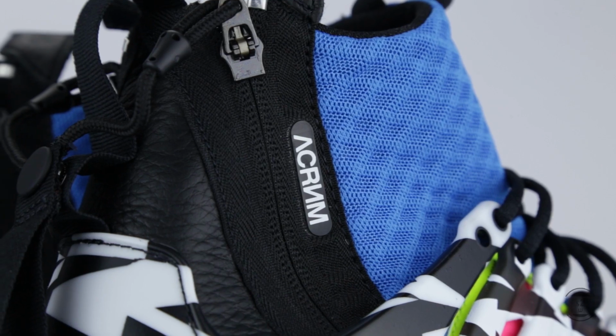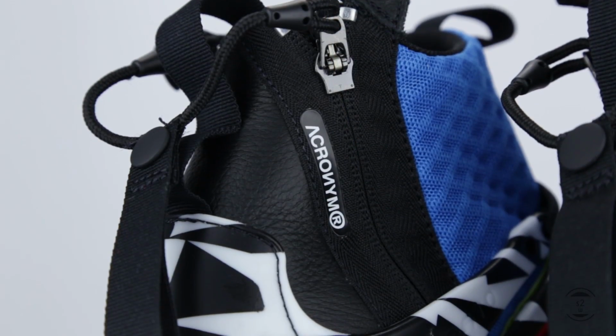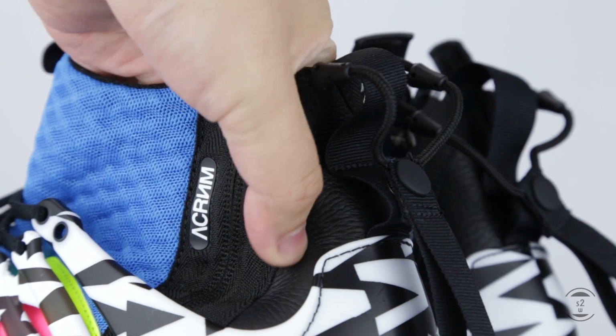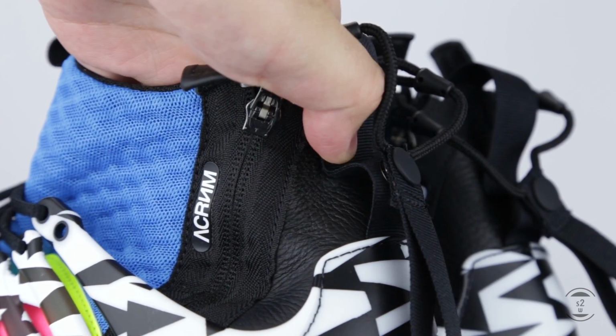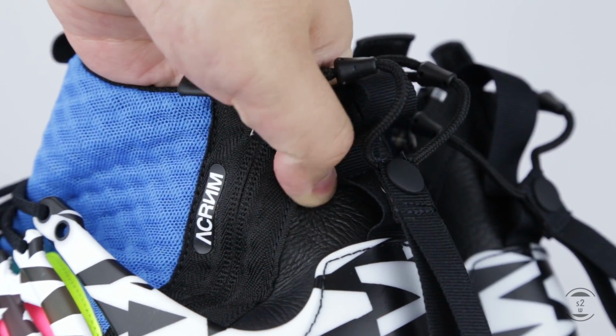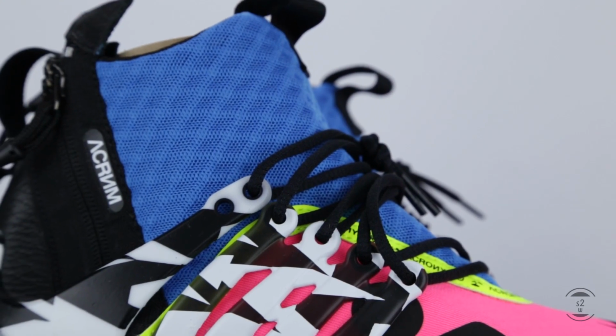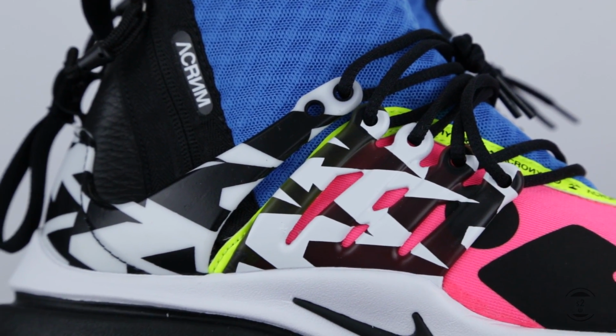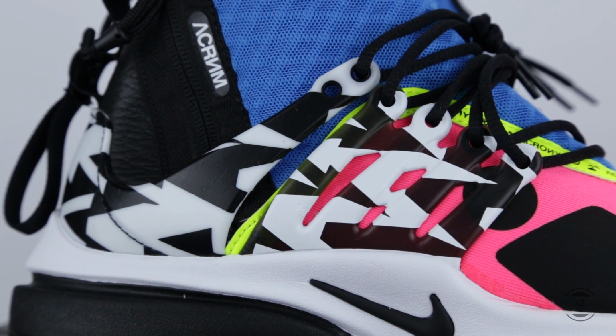Other than that, we will see more ACRONYM brandings on the lateral side near the zipper, with a fully spelt out trademark on the medial. Also, tumbled leather detailing is seen here as well, furthermore elevating the premium authenticity and technical upgrade of this shoe. Now what makes this batch of ACRONYM Prestos different than the first release is that they've added a black and white graphic print on either the toe guard, midfoot cage, or heel counter.